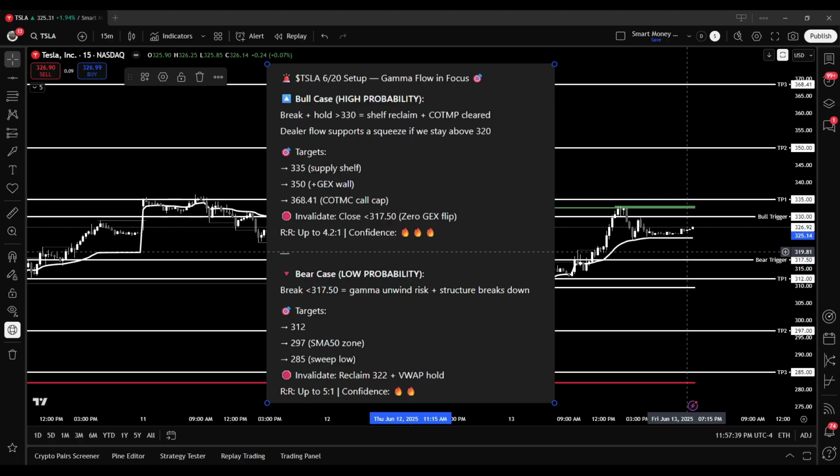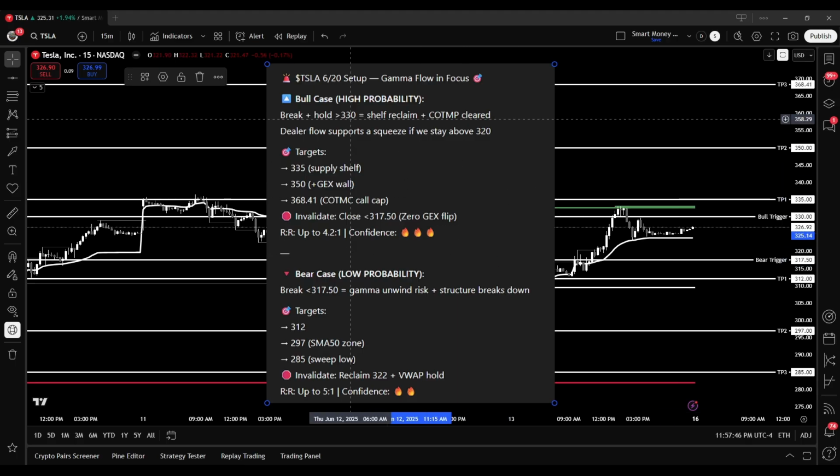Staying above 320, below 317. We talked about that earlier. 317.50 invalidates the bull case scenario. If we can hold 320 and reclaim that, out of the money puts get cleared out, and dealer flow supports the squeeze.